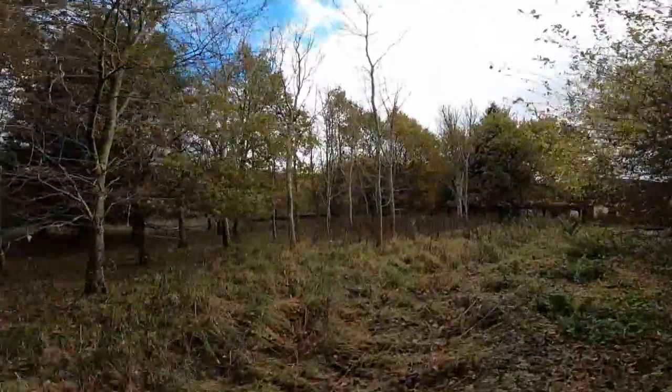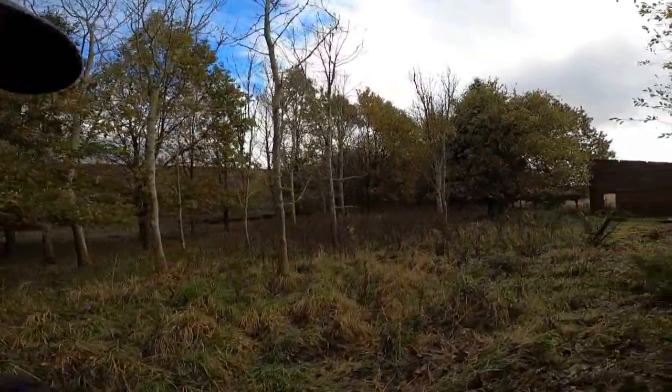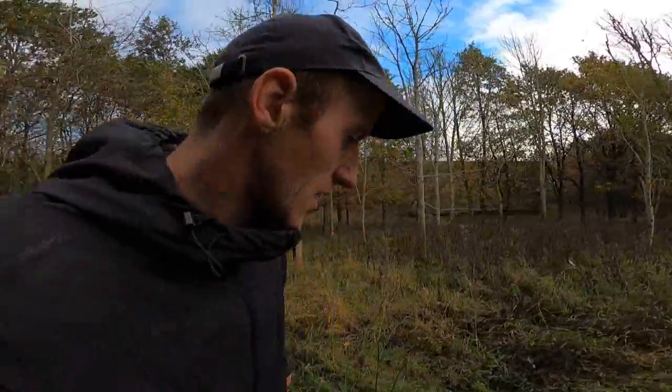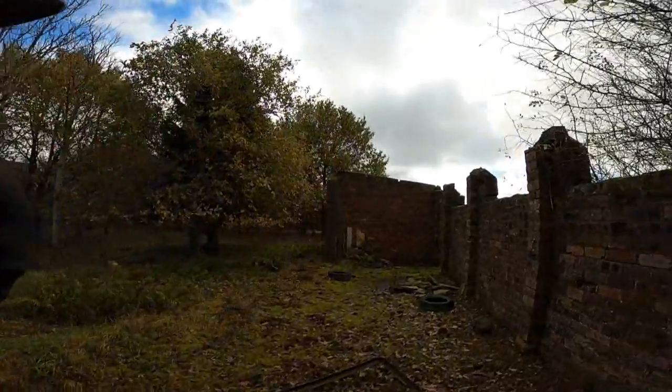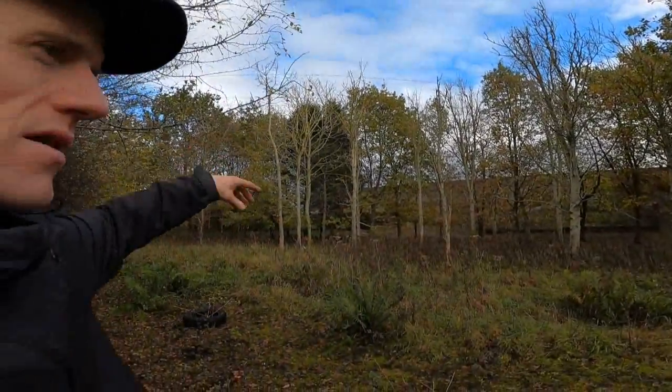Yeah, so I would say that wall is like 3 stories high right there. Credit to the strength of the construction. It's still standing to this day with no maintenance for many years. And obviously there's been a roof. I'm not sure if the roof's been taken off here maybe and used on maybe like another building or a shed somewhere.